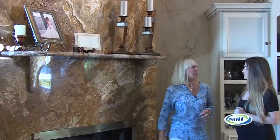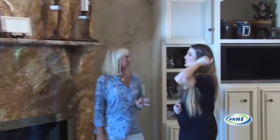Do you do a lot with onyx these days? Because I keep seeing beautiful onyx pieces. We do, actually. We're doing more and more with fireplaces, with decorative walls. A lot of people are playing more with centerpieces in kitchens or in bathrooms, or just as a focal wall somewhere, in wet bars or things like that. Accents.